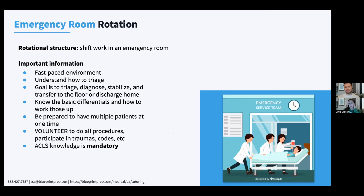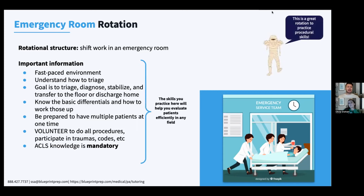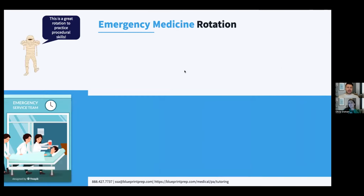You have all the resources available to do the scans if you need to. You want to know what kind of labs you should order for these patients, and just everything that Logan was saying as far as getting your foot in the door and making sure that you are available and eager to do all the procedures, because that's where you're going to get most of them. And I don't know if it was like this for you, but for me, the ER was definitely one where I had a lot of freedom. So be ready for that.